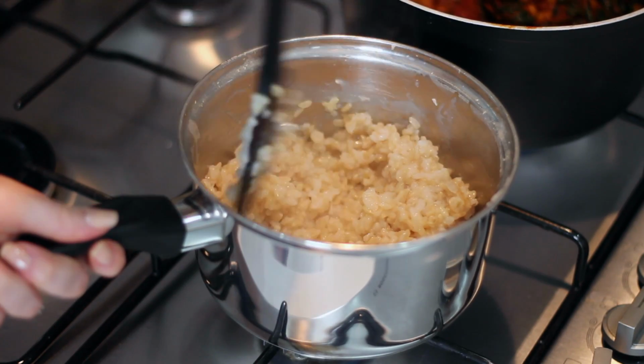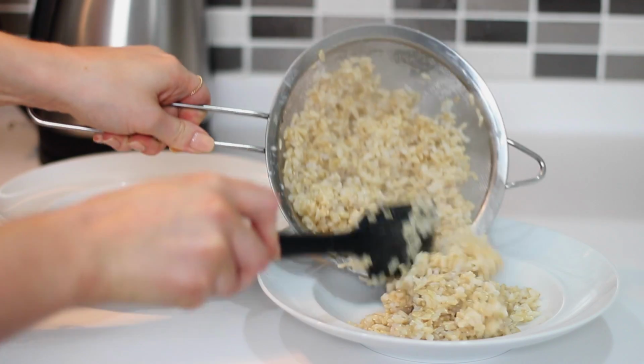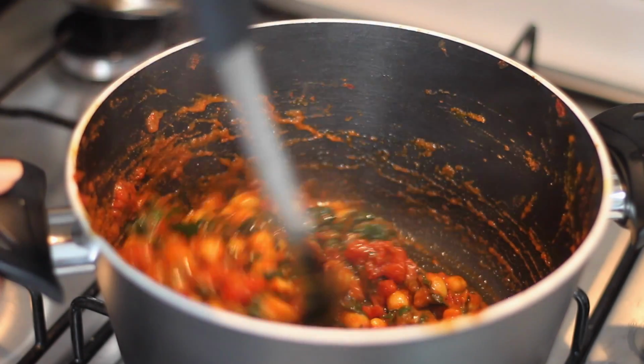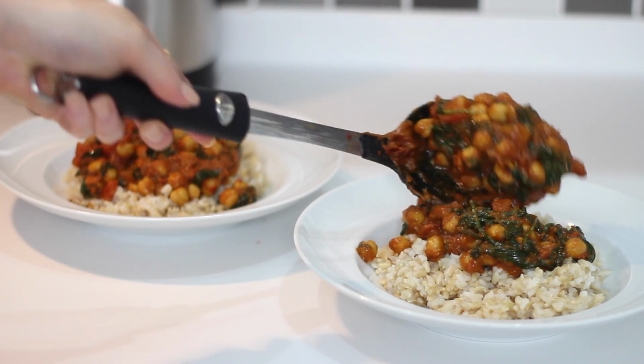Once the rice is cooked, drain it if necessary and then serve that up into dishes. Give the curry one last stir and then divide that up on top of the rice. I just topped it with some fresh coriander, which finishes it off nicely and adds loads more flavour.